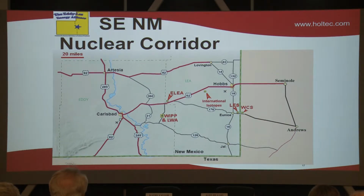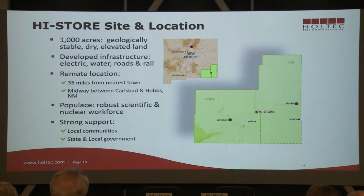Our site is right here, and we're about 15 miles north of WIPP. It's just across Highway 62, about a mile off the road. Carlsbad's here and Hobbs is there, and it's 35 miles from any population. So we think it's a great location.